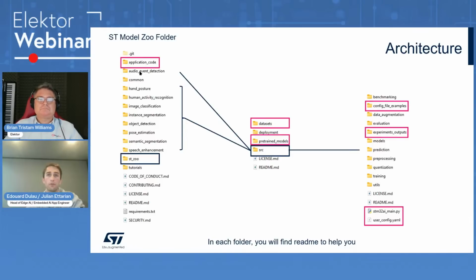Two other important folders here are the config file examples. You can find examples for everything that you can do in Model Zoo. So if you want an example on how to quantize a model, you will find one. If you want an example on how to train a model, you will find one, and so on. And you also have the experiment outputs. It's where you will get your trained model, your quantized model, and so on. After running the main Python script, it creates an experiment output, so you can find everything that you've done here.